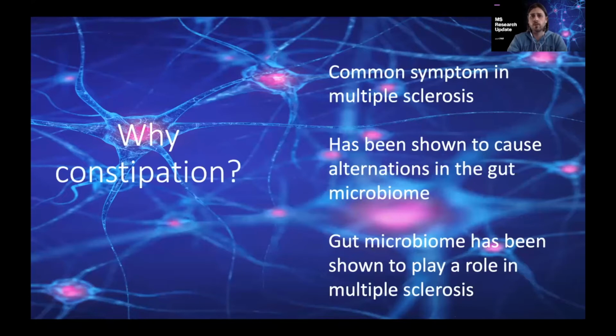So I guess the first question that we want to ask is, why are we looking at research into constipation? Well, firstly, we know that it's a really common symptom experienced by people living with multiple sclerosis. And recent research has also shown that constipation can cause alterations in the gut microbiome. I guess this is of particular interest because we now have quite a lot of evidence to suggest that there is a potential role for the gut microbiome in the development of multiple sclerosis. So for all of these reasons, these researchers have gone to see what's the actual effect of constipation on the gut microbiome in an animal model of multiple sclerosis.